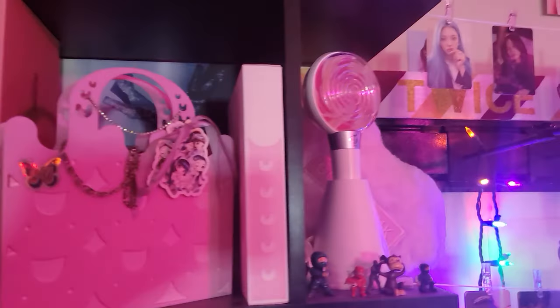I typically have most of these in chronological order. Blackpink not so much, because I had to do it that way to fit all this up here. I was running out of room on these shelves. But typically it's in chronological order, like I'm saying, starting with the debut, and then it worked this way.